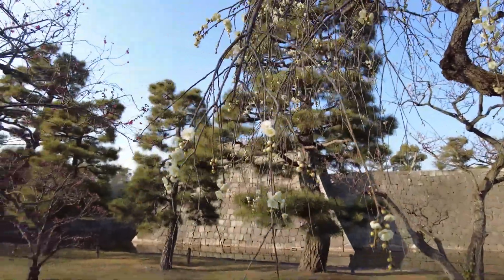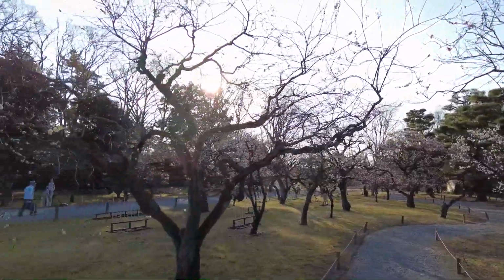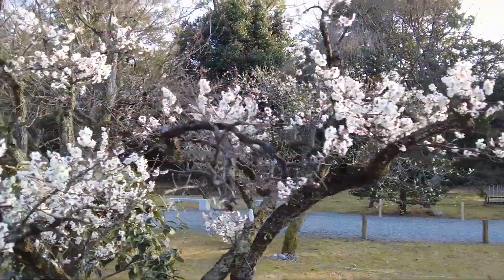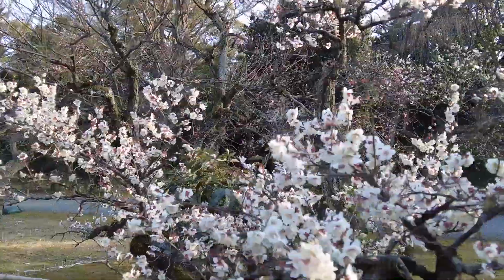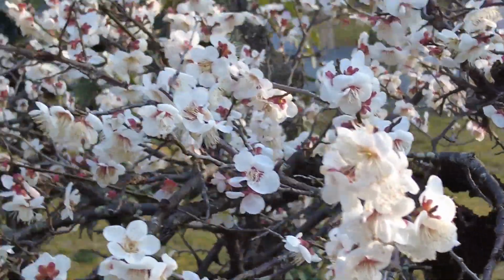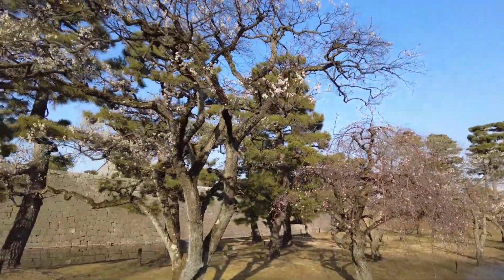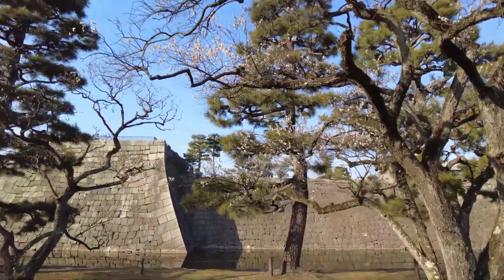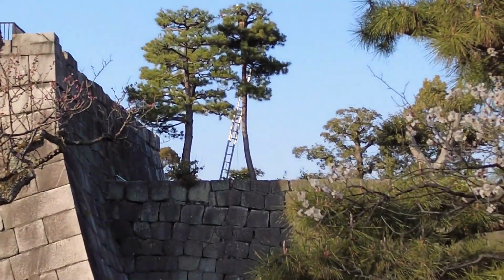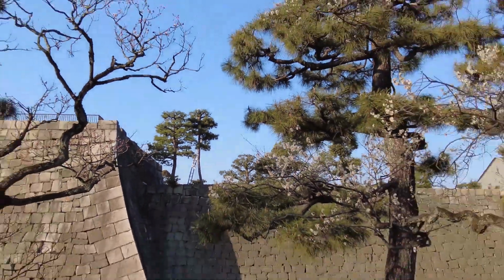I'm not sure how many varieties there are. It didn't say. No. But yeah, basically there's a loop. You can see the walkway over there, so you just kind of do a loop around. So you can see that guy cutting the tree, trimming up there. He's doing a good job.